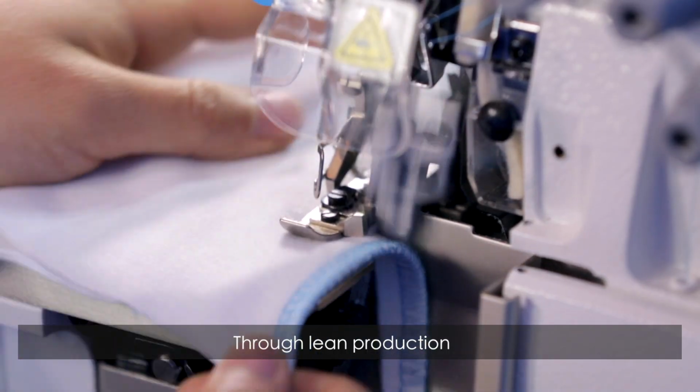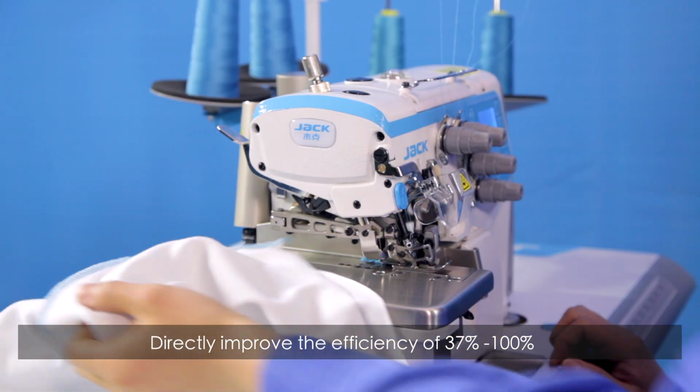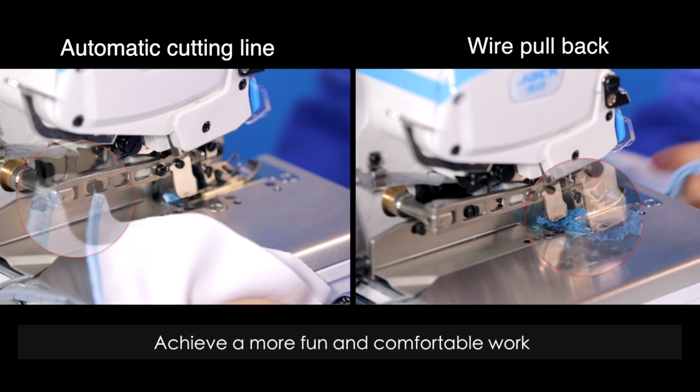Through lean production, drop the unnecessary action of pulling back the thread to cut. Directly improve the efficiency by 37% to 100%. Achieve a more fun and comfortable work.